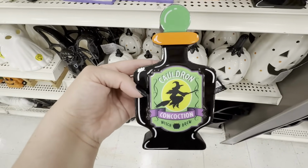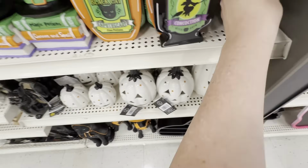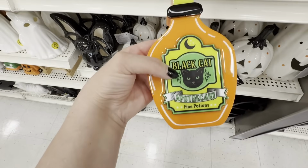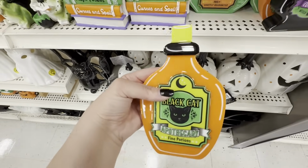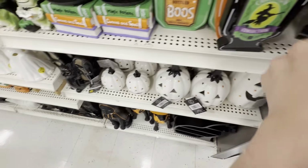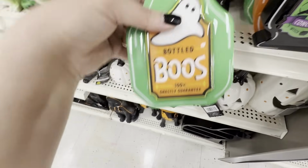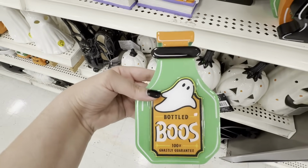So you have the black one. This is Cauldron Concoction Witch's Brew. And then the orange one says Black Cat Apothecary Fine Potions. And these all have that lacquered finish on it so that it looks nice and shiny. And then the third option they have is in green. It says Bottled Booze 100% Ghastly Guarantee.